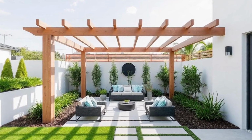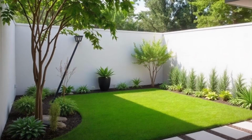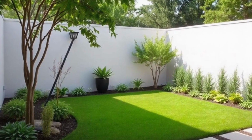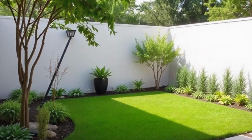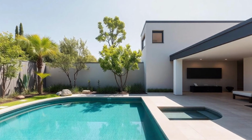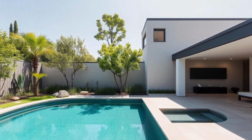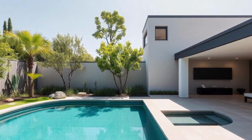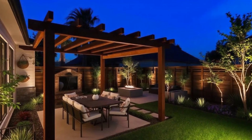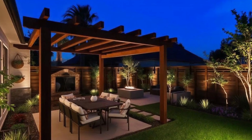Moreover, backdrops can be used as a design feature themselves, incorporating subtle textures or decorative elements. For example, a section of the fence could feature a lattice design or metal panel for visual interest, or a smooth wall could act as the setting for a mounted water feature or minimalist artwork. These additions provide focal points without overwhelming the simplicity of the garden.